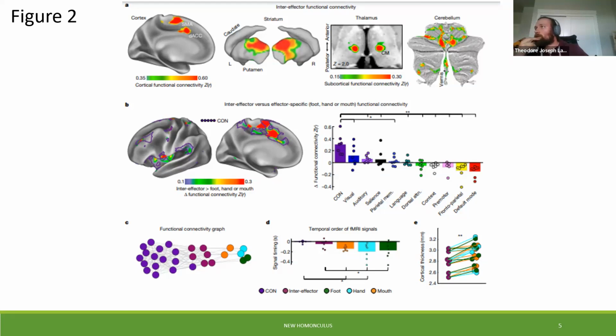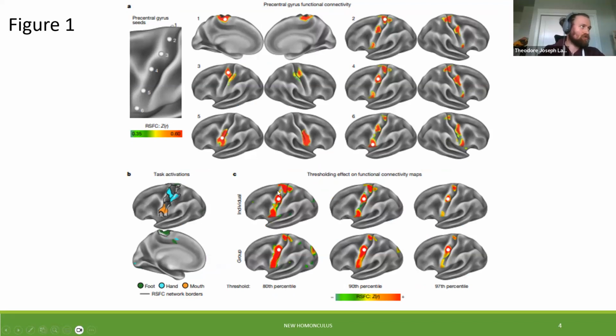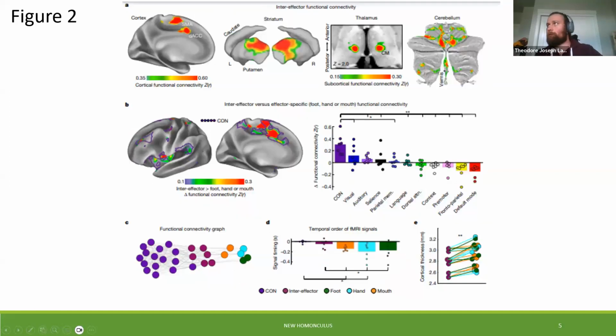When they looked at the different data sets, their second pattern emerged, where the three regions known for the foot, hand, and mouth form an interdigitated chain down the precentral gyrus, previously unrecognized and termed the inter-effector regions. So just going back, I apologize, I wanted to make sure I get my notes. This strip right here is the inter-effector region of M1. This is where most of the activity is popping up using the seed-based functional connectivity.